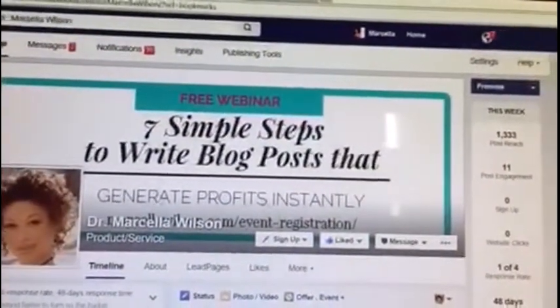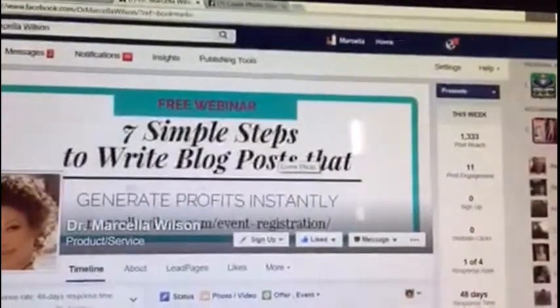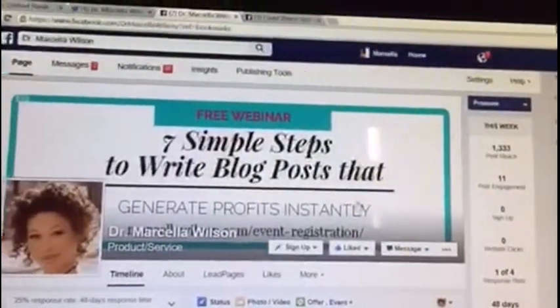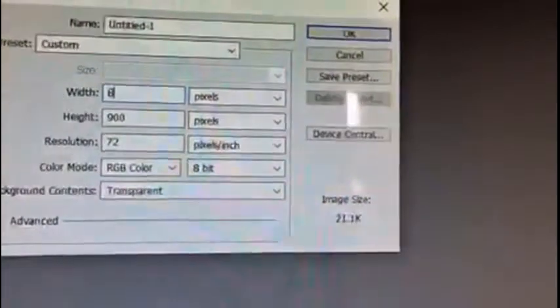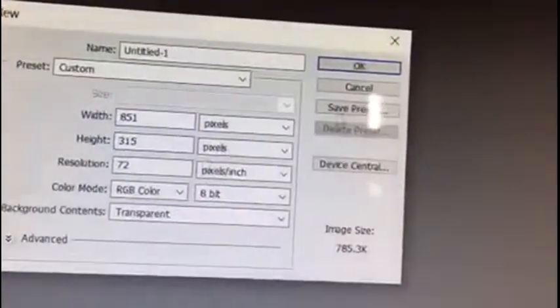So let's talk about the size of your cover photo. Your cover photo is actually 851 pixels wide and 315 pixels high. Let's do that again: 851 pixels wide, 315 pixels high. So if I were going to do that in Photoshop, I would go and create new, and when I type in the width, I would do 851 pixels wide, and for the height, 315. I leave everything else the same. And boom, up on the screen pops the cover photo.